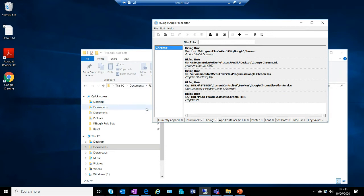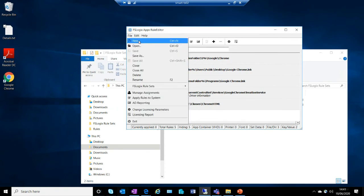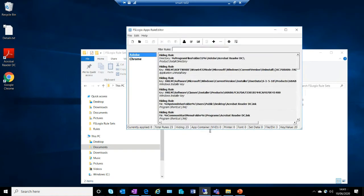So we can see I've installed the FSLogix rule editor and the agent here. You can see Adobe Reader and Chrome on there. I'm going to create a simple rule to hide Chrome, and then do the same to hide Reader as well. If I go to new, give it a name, we'll call it Adobe. And then all we need to do is choose the program. Scan gets all the information about the program, registry settings, installer directories, and if we go OK.